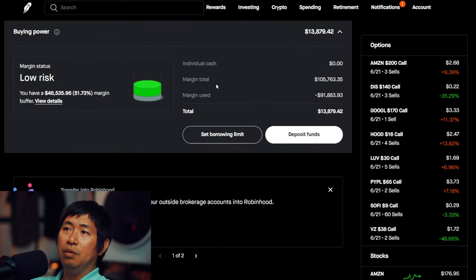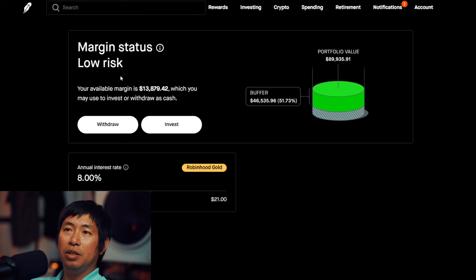This is a margin account. My margin total is $105,763.35. My margin used is $91,883.93, which leaves me with about $13,879.42 in buying power. My margin status is low risk. My buffer is $46,535.96. That's this green buffer right here before I hit my margin call. My annual interest rate is 8%. The daily interest that I'm paying is $21.